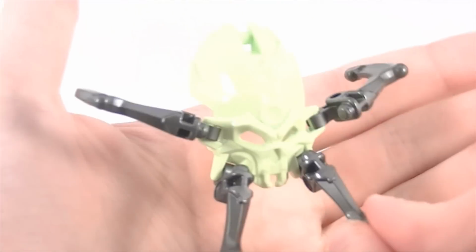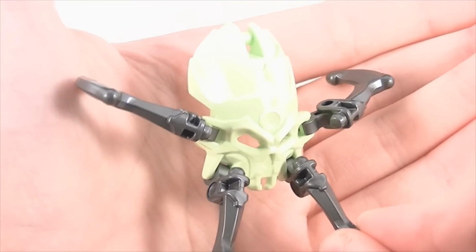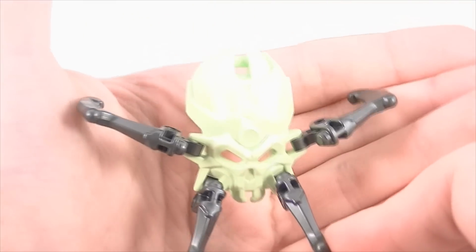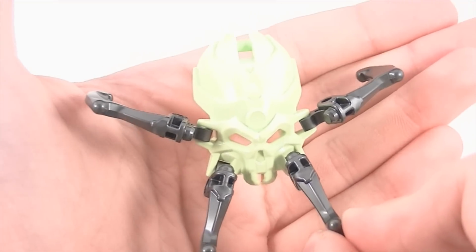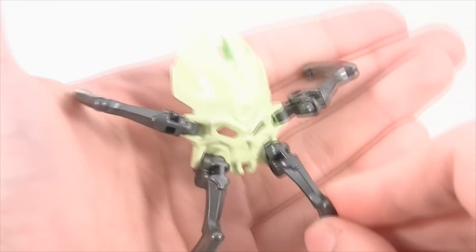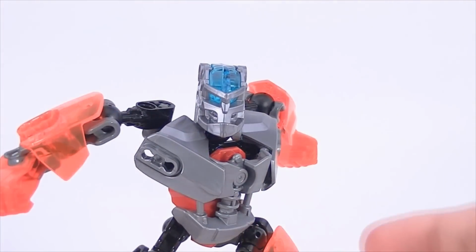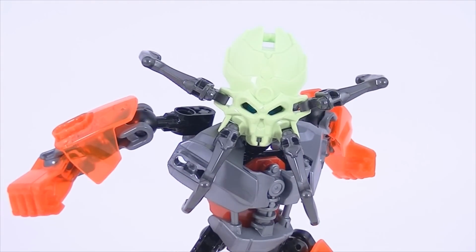Of course, this set comes with a skull spider, in this case, the bright green variant. Now, I think the inclusion of one of these guys makes a lot more sense with the protectors than it did with the Toa. I mean, skull spiders are still very tiny enemies, but by comparison, it just seems a lot more feasible as an actual conflict. Of course, it can act as a mask, and if the protector gets his mask knocked off of his face, it can be replaced with a spider, leaving him under its control.